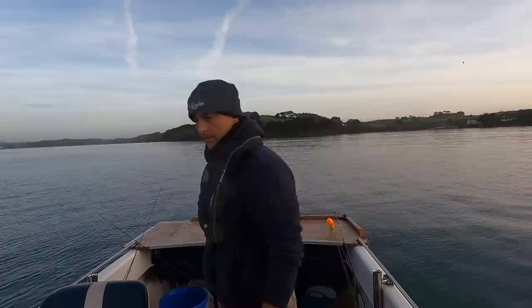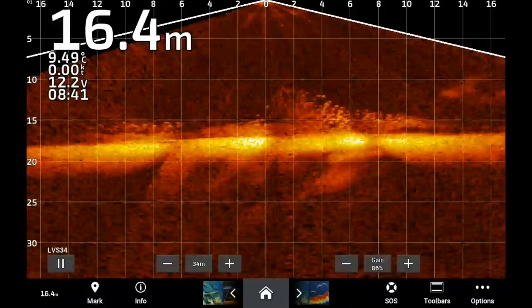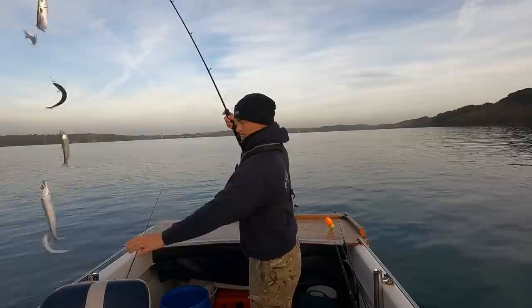Tell you what I'm going to do, I'm going to record what the screen's showing me so you can see what I can see. The cloud all over the seabed between 20 and 15 metres is all fish. You can see them leave the shoal to come up and attack my sabikis. Well, I think we've got enough bait.